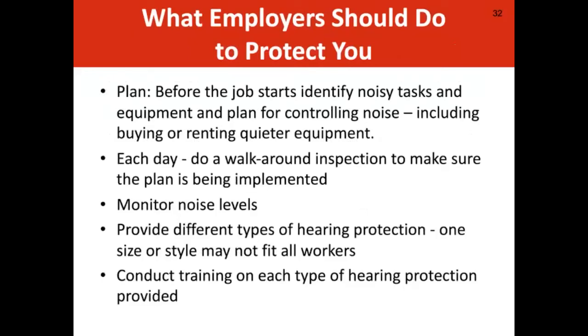Although it is your hearing that's at risk, it is your employer's responsibility to take steps to protect you from exposure to dangerous noise levels. Here are some steps that an employer can take to reduce their employees' exposure to dangerous noise levels. Plan.